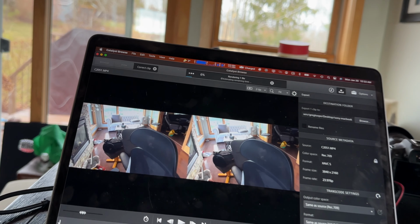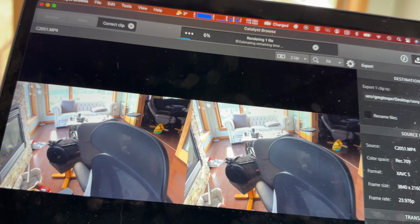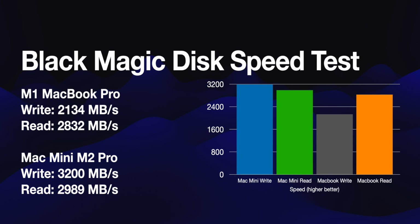This next test is good, but it's not as good as I was hoping, and that is the internal speed of the drive inside these machines. 2 years ago when the MacBook Pro came out, we were looking at internal drives that we thought were really fast, and they still are really fast. I have some laptops that have come out in the last few months that don't have drives as fast as this. So the M1 MacBook Pro, for read, we're getting about 2832 megabytes per second. Decent. Write, 2134 megabytes per second. That's pretty good, considering it's a 2-year-old machine.